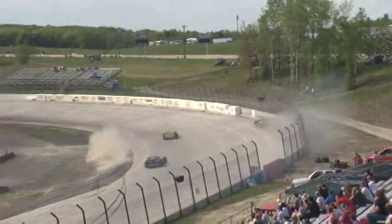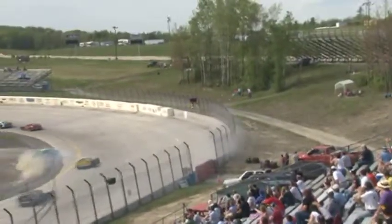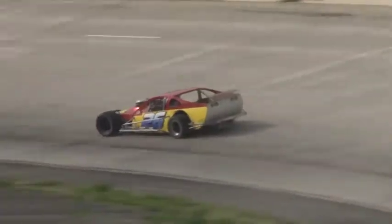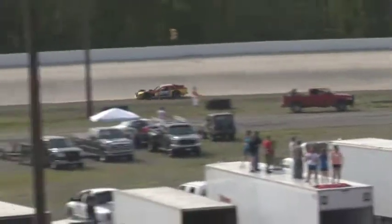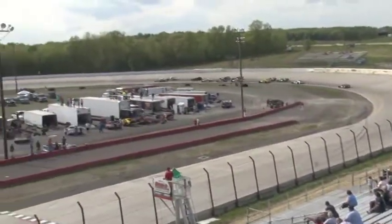Two cars in trouble. It looks like Markovic and J.R. Kent up against the wall. J.R. Kent was on both left wheels, kind of riding the wall here in turn number 1, and John Markovic is able to drive away. Both cars able to drive away, and that is always the good news. He's right on that throttle, but Eric Rudolph is staying right with him.